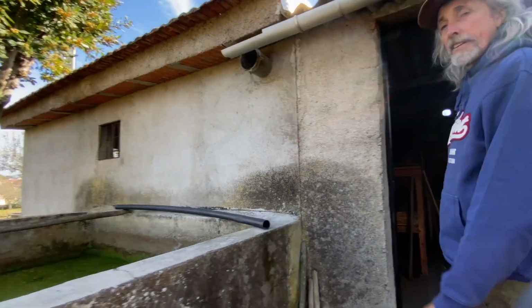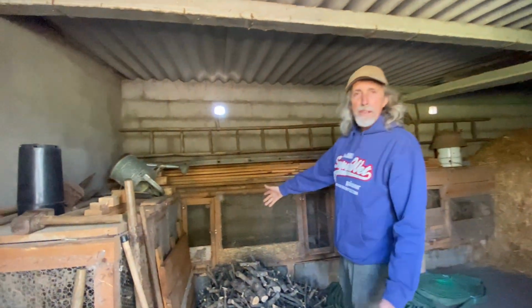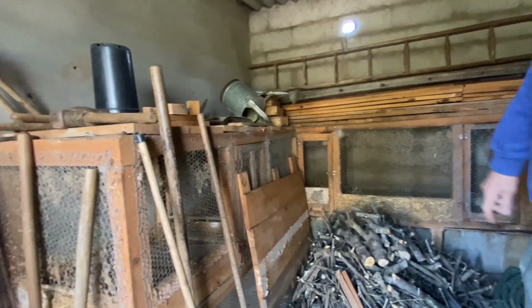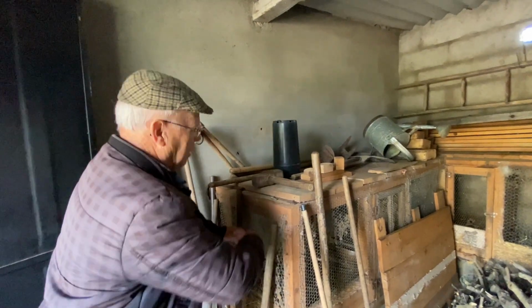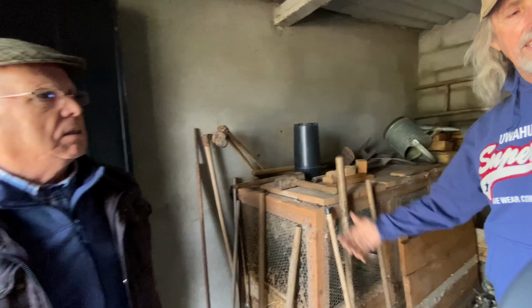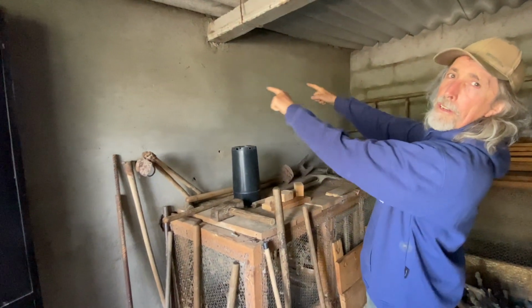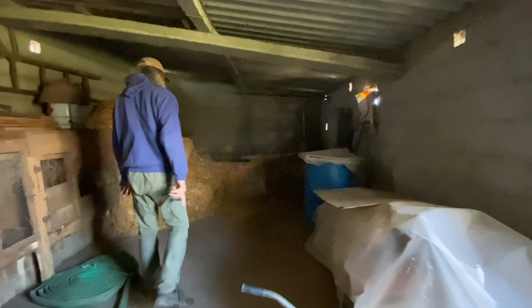And then we come into another room, which was a stable, rabbits, maybe. I don't know. Again, good solid concrete floor. Nicely finished walls. So we could easily take these out, and that's where we were saying you could cut through the wall to make a doorway. That's quite a good sized room.